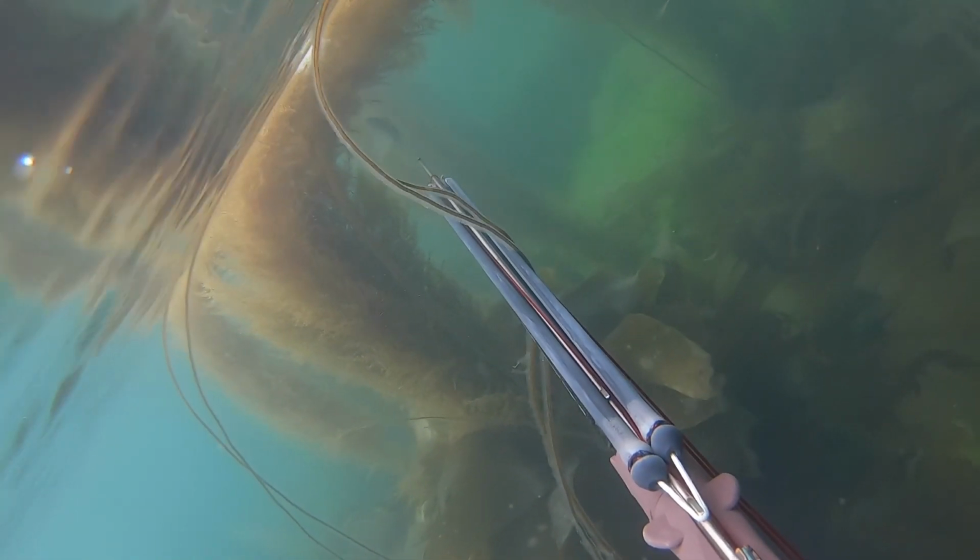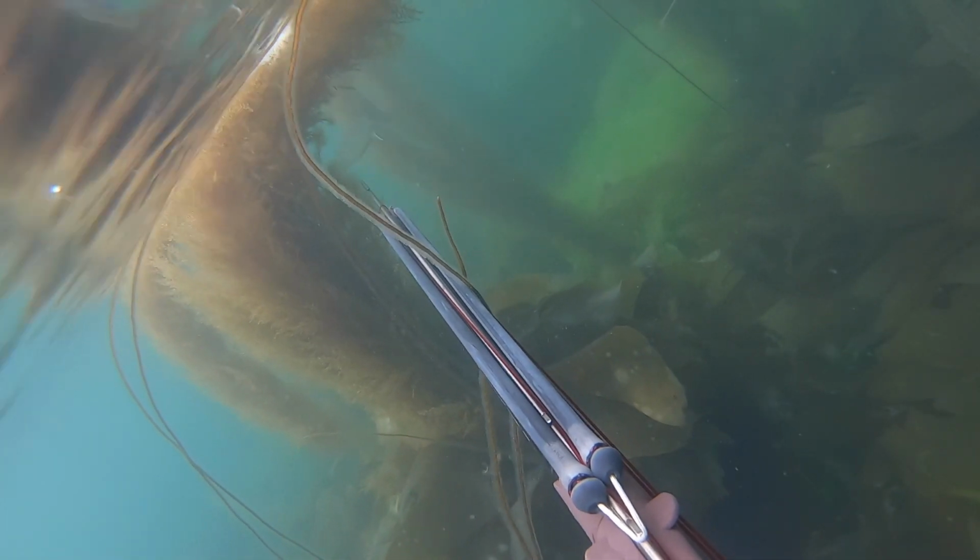I found quite a few mullet just hovering underneath where the weed makes a carpet on the surface.